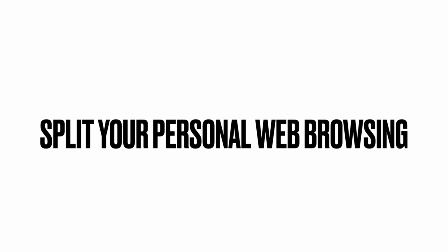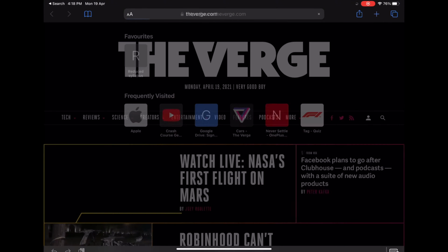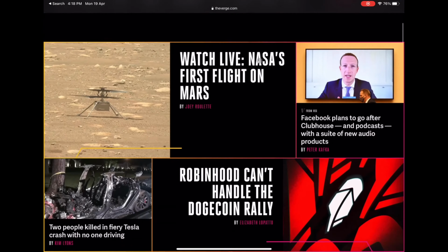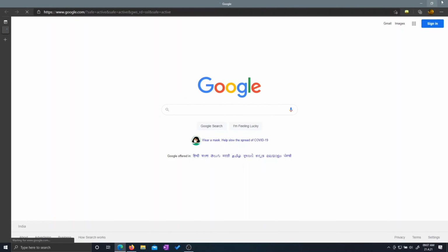Second of all, split your school and personal web browsing. Do this as well as you can, whether that's using 2 totally different devices for school and personal use or using 2 different browsers. I'm pretty certain that most people don't have access to more than one device though. What I found to help with this is to have different browsers. At the moment, I use an iPad and my school uses Google Meet. So I have the Meet app for my school and I use Safari for other stuff. When I used to use a Windows laptop, I would use Firefox for school and Edge for everything else.